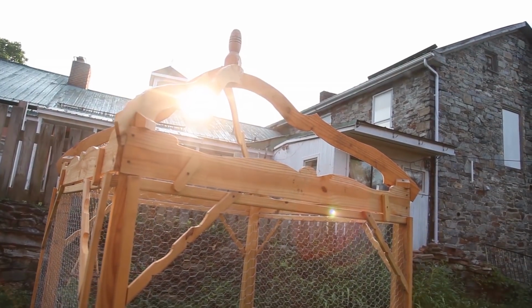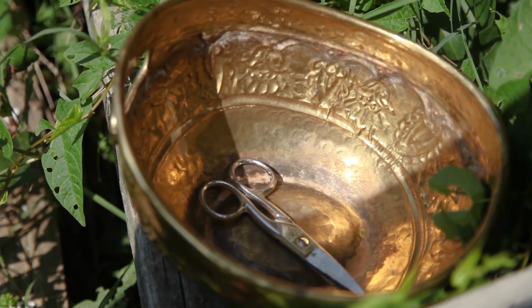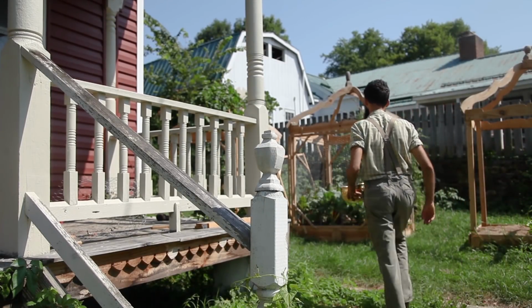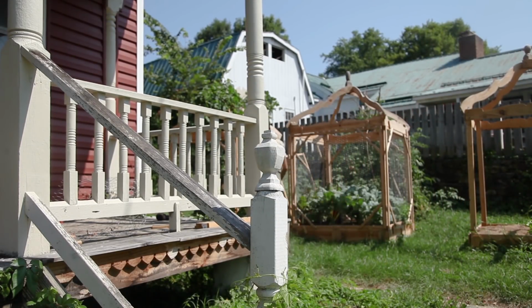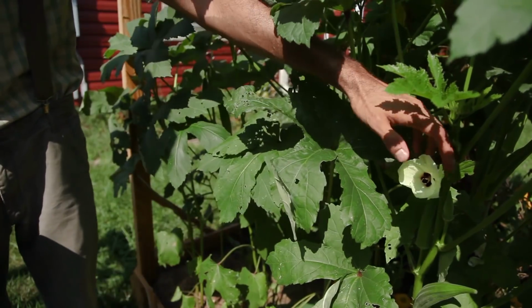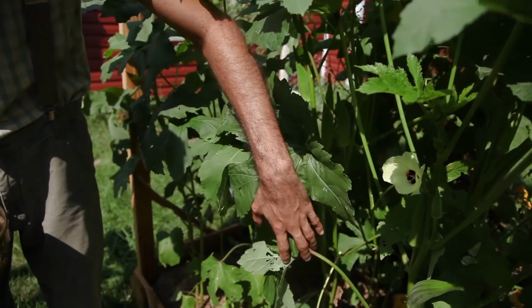About 2 months after sowing in late July, the okra was yielding a harvest. Okra only produces one pod at a time per plant, so if you want to harvest several pods, you will have to grow several plants. They do have beautiful hibiscus-like flowers.